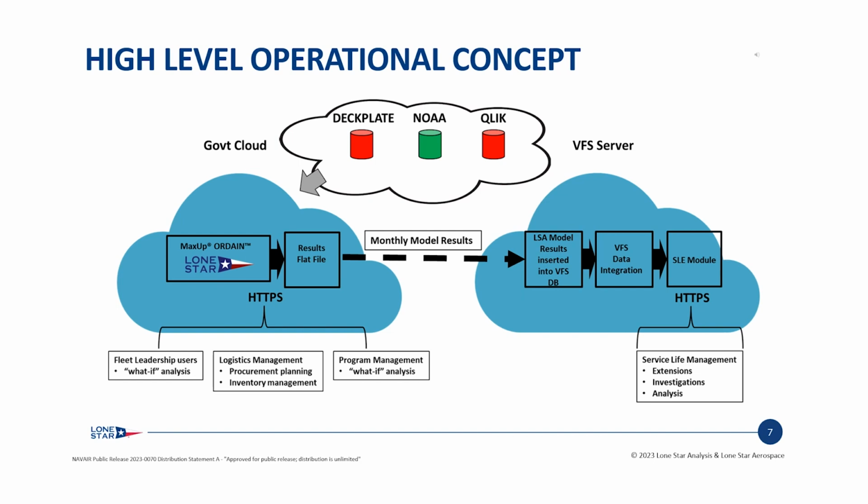After MaxUp Ordain runs the analysis and establishes a baseline, fleet leadership, logisticians, and program managers can run what-if simulations, conduct procurement planning, or evaluate inventory management. As directed by CAD-PAD leadership, the government cloud, where MaxUp Ordain is located, is to remain separate and distinct from the virtual fleet support management tool located on the VFS server, where service life extension analysis is performed by the CAD-PAD engineering team. As a result, monthly MaxUp Ordain model result outputs are submitted to VFS personnel for incorporation into the service life extension model contained in the VFS server. Once complete, service life extensions, investigations, and other analyses can be performed using predictive analytics.